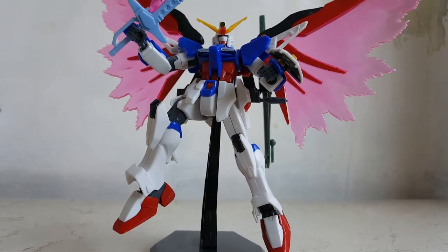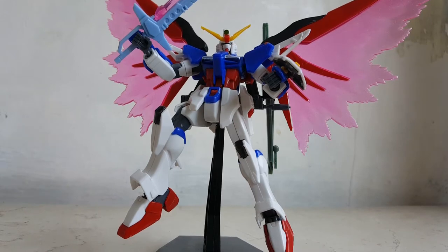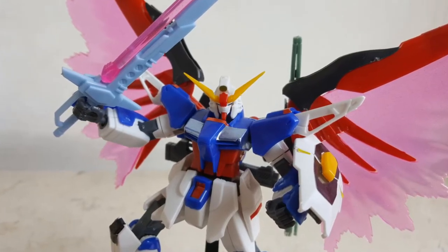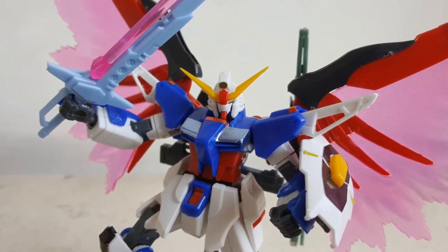Last time, we took a review on the HG TT-Hongli Strike Freedom and the Infinite Justice. And now, let's have a short review on this HG TT-Hongli Destiny Gundam. Is this the best HG bootleg in the Seed series? Let's find out.